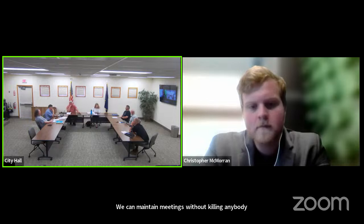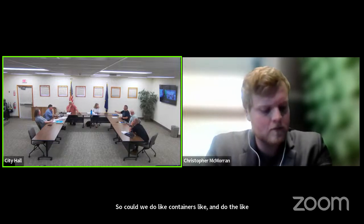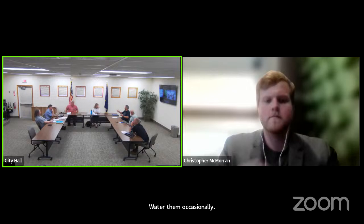So could we do containers, similar to the way we do the hanging baskets, that volunteers can go along and water occasionally? Obviously bigger containers than a flower basket, but not much. Just put like 8 or 10 of those around. Christopher.